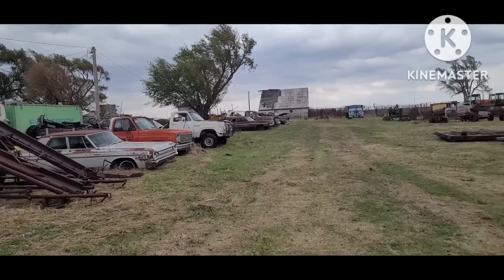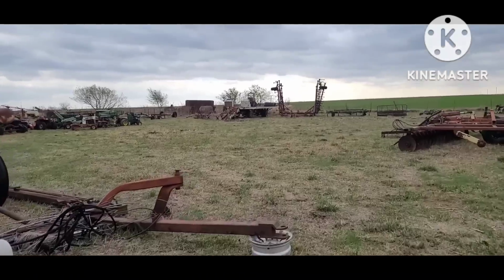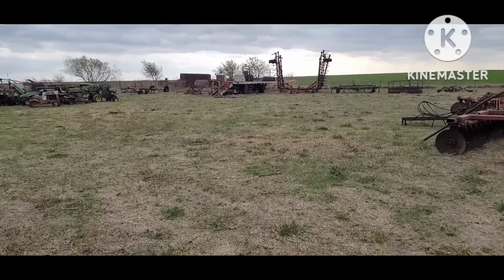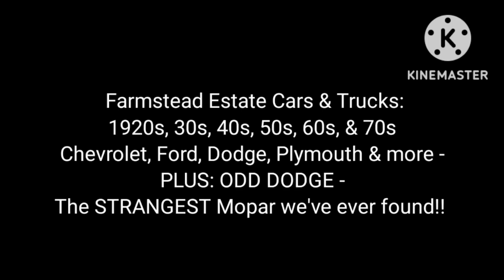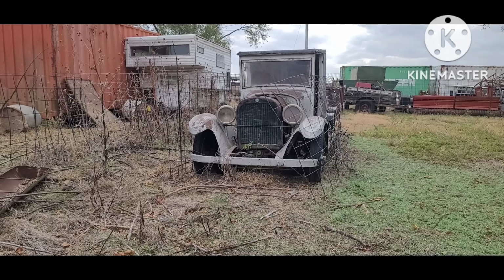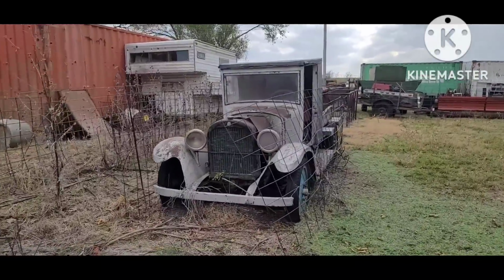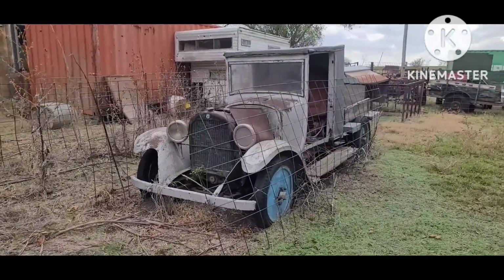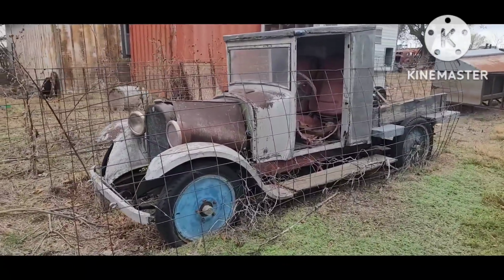You can see he did like his Mopar stuff, but he wasn't stuck on one brand or another. And there's an oddball one back here that we're gonna show. Out at this old farm estate, just across the border into Oklahoma. Mix of old and new. So we'll start out with this oldie.